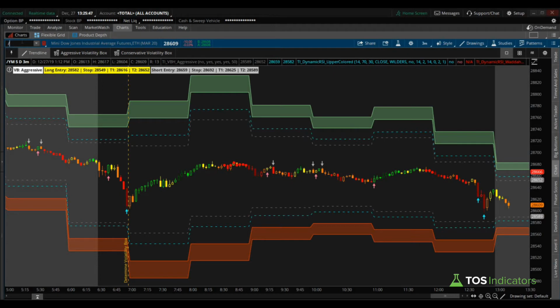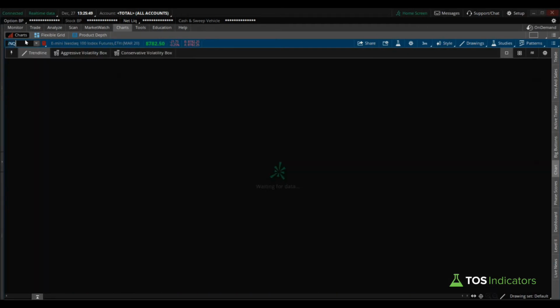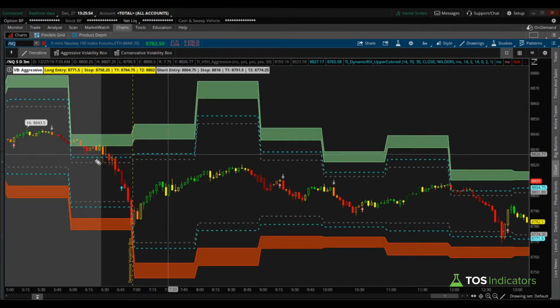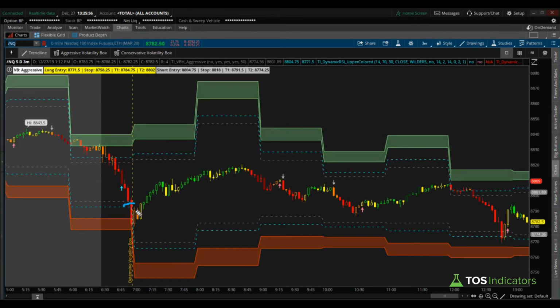Now, however, if we come to the Nasdaq, we should see that the Nasdaq is the most volatile, which is what was making the S&P a little bit more volatile, right? So the S&P came only down to the cyan entry line and bounced, and that's because the S&P was less volatile than the Nasdaq, whereas the Nasdaq breached into our clouds before then starting to turn up.